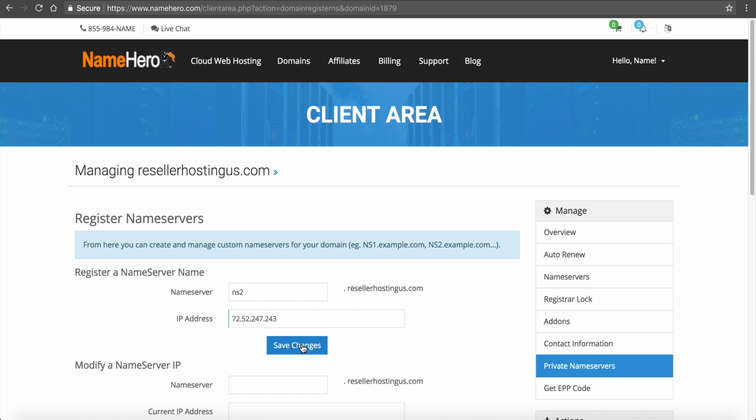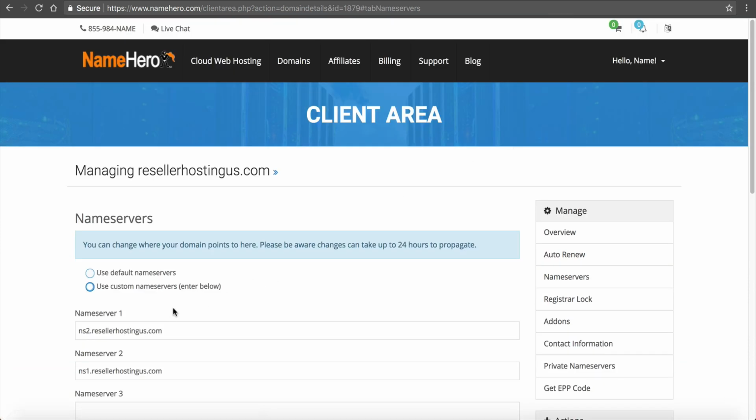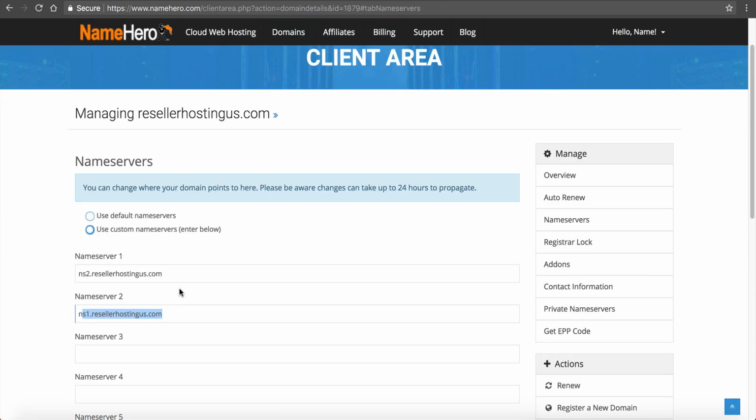Now, after this is done, there's still one more step you need to do at the registry level, and that's you need to update the domain to actually use these name servers. So I'm going to click on Name Servers under Manage, and you want to make sure that you're using NS1 and ns2.resellerhostingus.com or your domain.